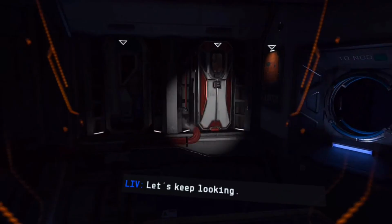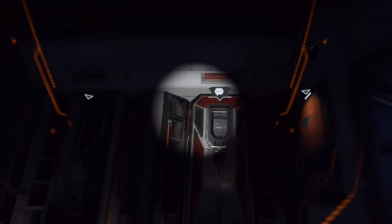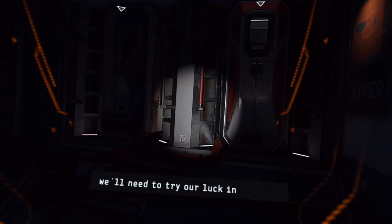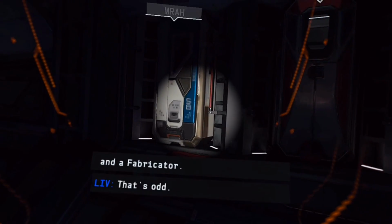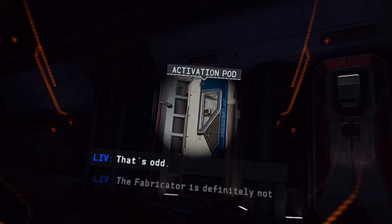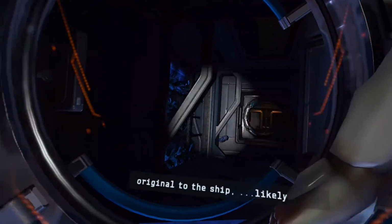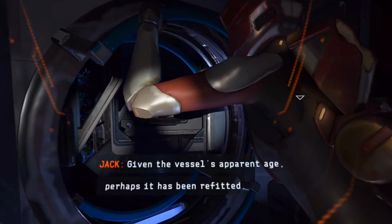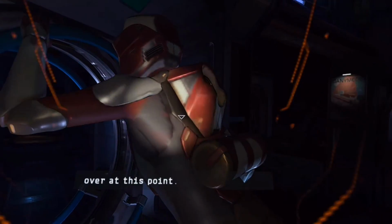Let's keep looking. With the bridge door unpowered, we'll need to try our luck in engineering. There is both an activation pod and a fabricator. That's odd. The fabricator is definitely not original to the ship. Likely taken from the station. Given the vessel's apparent age, perhaps it has been refitted. Yeah. Probably several times over at this point.